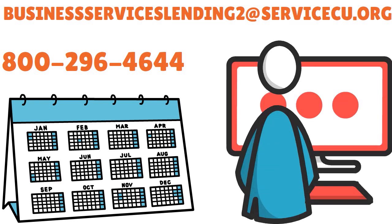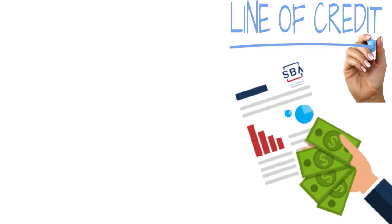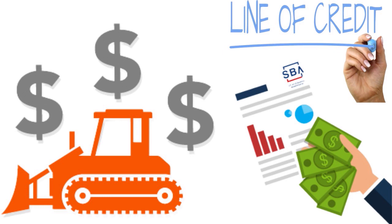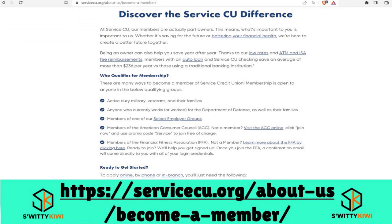So with Service, you have all kinds of business loans, and you can get a business line of credit for your single member LLC startup up to $50,000. You can also get an SBA loan up to $50,000. They also, as I said before, do commercial vehicle loans. They do equipment financing. They do all kinds of business loans. And anybody can qualify for membership in Service. As you can see on the screen here, you have several ways to qualify for membership, and you don't have to be in a specific state to qualify.